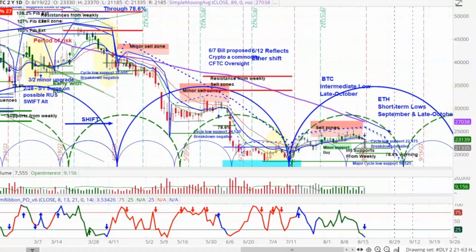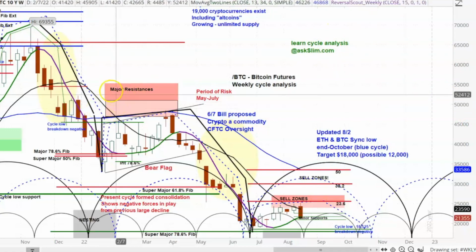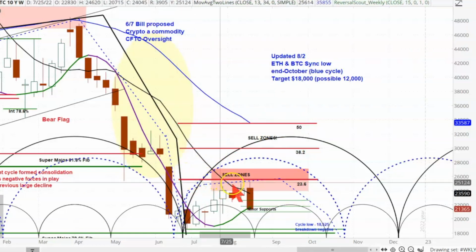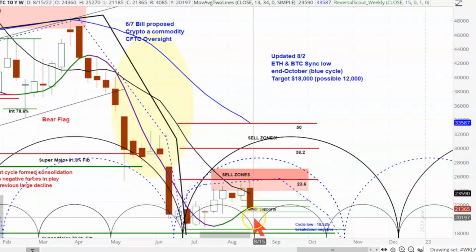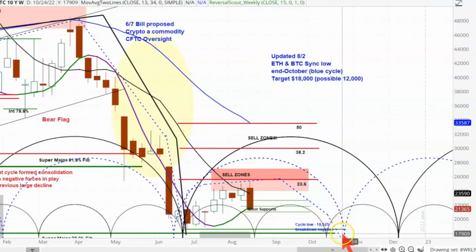So when I look at the weekly chart and how that sets up, here are your weekly cycle patterns. And you can see that Bitcoin essentially got into this sell zone right over here and then turned down. It hit this major 23.6% right at the point where also you were at the intermediate 50% right in the middle there, and then it came down very sharply, and it got into these minor support areas. So this whole period over here out into October and even into November is a period of some significant risk.